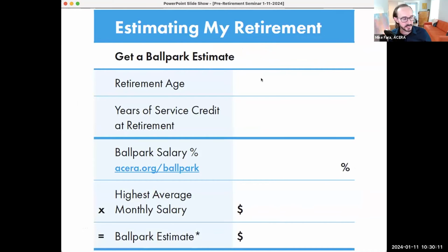What you're seeing here is a spot on your retirement worksheet. This is the Get a Ballpark Estimate section. It's on page 1. This is a way to just get a rough idea of what your retirement allowance is going to be. But it also shows you the percentage income replacement you're achieving, which I find interesting, and people use that for retirement planning. Okay, so let me show you how to do this.